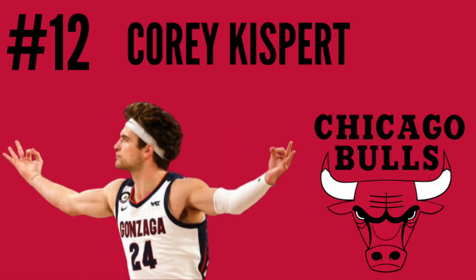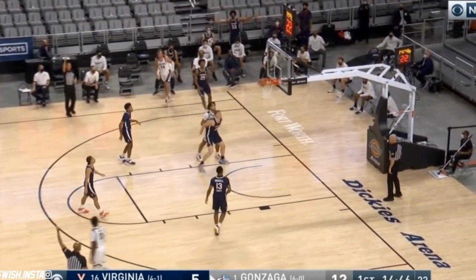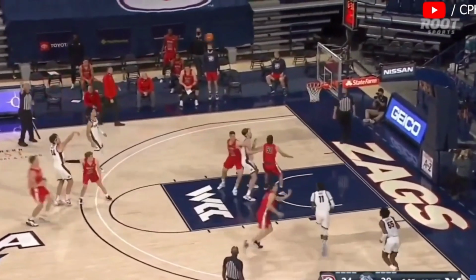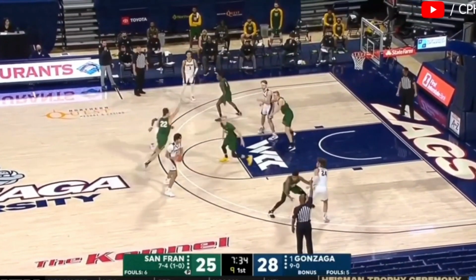At 12, the Chicago Bulls select Corey Kispert. I have Kispert going to the Bulls here as a high floor option for them. The Gonzaga star is putting together one of the most prolific shooting seasons in recent college basketball memory, and he even flirted with a 60-50-90 season for much of the year. He'll be a reliable asset for any team he lands to due to his shooting off movement, which will translate immediately.